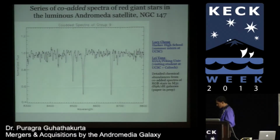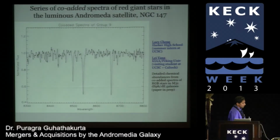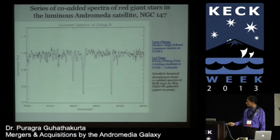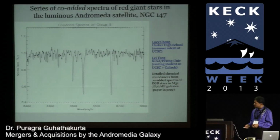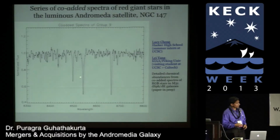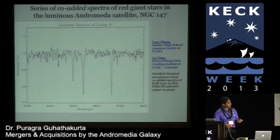I want to change gears a little bit and now talk about chemical abundances of individual stars in galaxies, and in particular I'm going to start the chemical abundance portion with another satellite of Andromeda called NGC 147. These stars are faint, so even with long integrations on Keck, it's difficult to see details in their spectra. Now you might look at this and say, wow, that's a lot of noise in the spectrum, and what I'll convince you in a second is these three lines are from singly ionized calcium. These are absorption lines due to calcium, but many of these small features are produced by metal lines, other elements in the atmospheres of these stars.